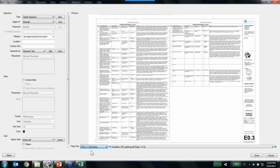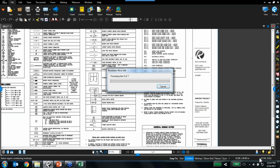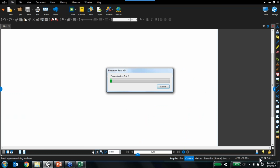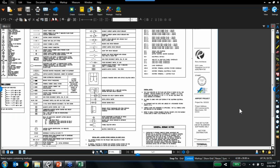But I've actually got some 8.5 by 11s and other size sheets. I can come through and individually place where the signature and the seal show up on all of those. So very easy to do that. Once I've gotten everything to my liking, I click done. And Revu goes through and applies my signature and my seal. So again, pretty quick. This is just 7 pages in a couple of seconds. Much faster than if you'd opened them individually and signed and sealed them. And you know what's in these documents, so you're good to go.